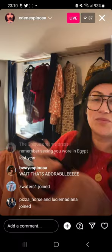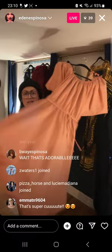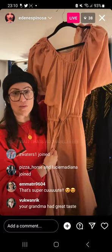What did somebody say? Yes, I did wear that in Egypt. So this is, let's say, Dusty Rose, and it has a little elastic drawstring waist. And it better go to a good home because it was my grandma's.